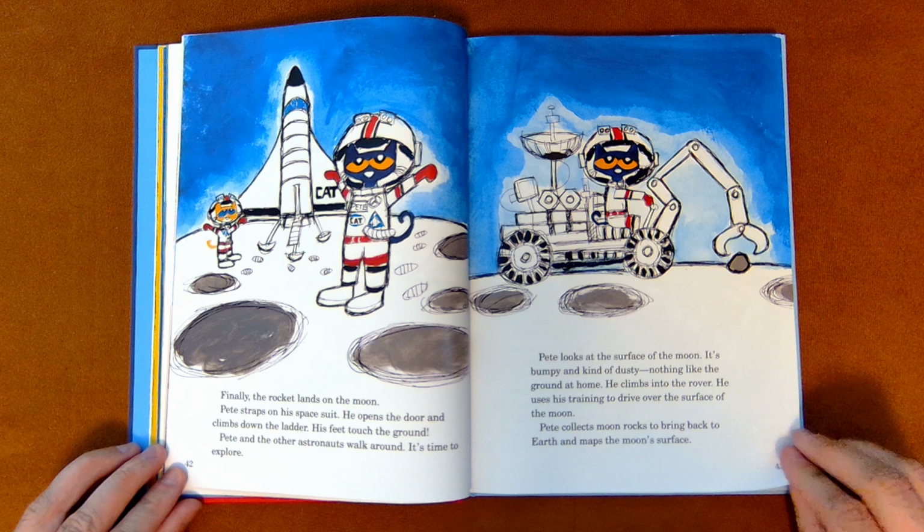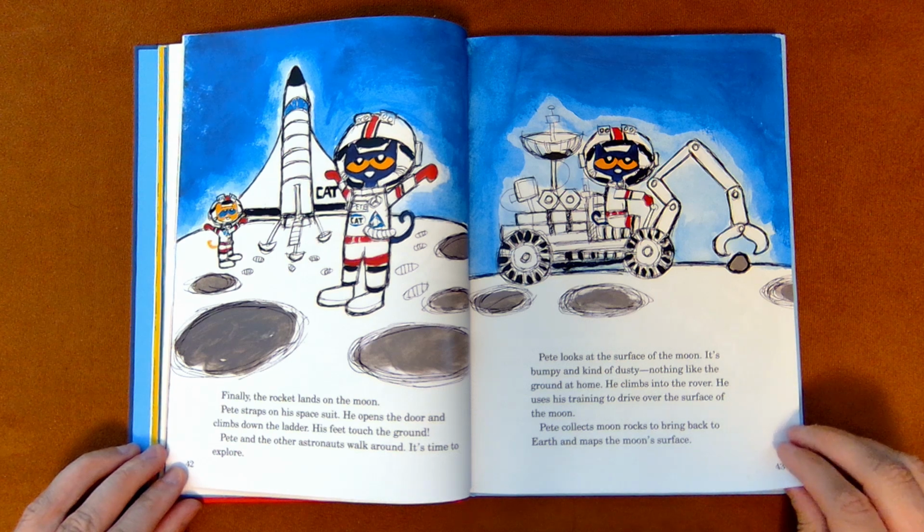Finally, the rocket lands on the moon. Pete straps on his spacesuit. He opens the door and climbs down the ladder. His feet touch the ground. Pete and the other astronauts walk around.